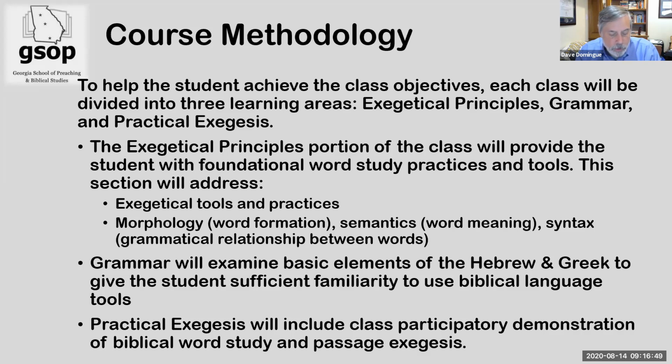And the second part of each class will be grammar, where we'll introduce and examine very basic elements of Hebrew and Greek. Now, don't get scared to death in the Hebrew and Greek. I know when I took Hebrew, I was scared to death to start with it. Greek, not as much, still a little bit of trepidation, but at least the Greek alphabet has some familiarity, most of them anyway, but Hebrew not so well. Because we're not accustomed to the symbology used in the alphabet, as well as reading from right to left, it has a steeper learning curve. But once you get up that learning curve, Hebrew is really much easier to grasp and apply.